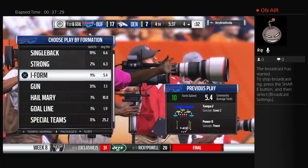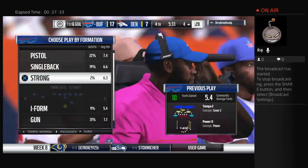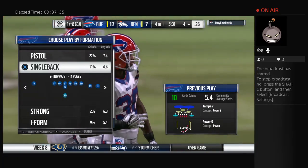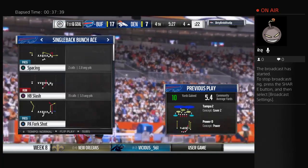Oh, there's no doubt that this is a huge defensive series right here. They've got to hold them to a field goal attempt or less. Otherwise, this game just might be out of reach. Let's see if they can hunker down and get it done.